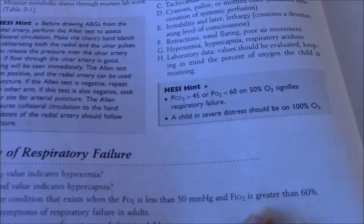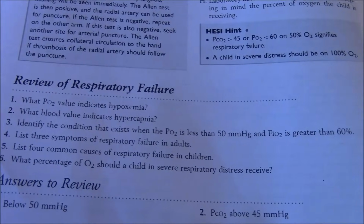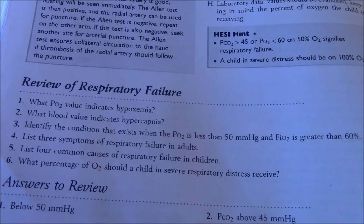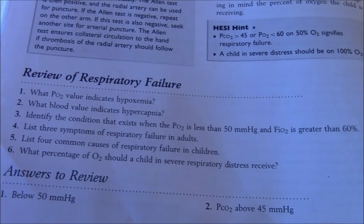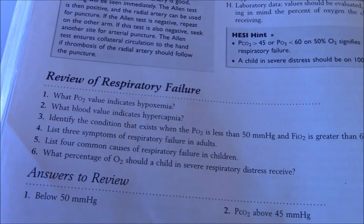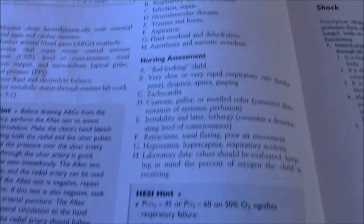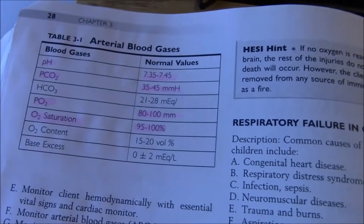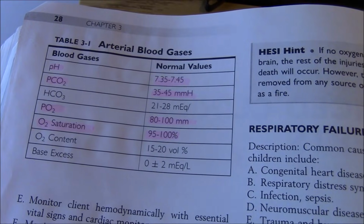And then when you go to the end of the chapter, it will actually show you more HESI hints, but it also has end of the chapter questions that you'll want to look over. I would typically read these questions before I read the chapter, and then I would know whenever I was reading the chapter, hey, that was the end of the chapter test question, so this must be important. So I would look over that, and here's a table too, of course, blood gases. You want to pay attention to that because ABG values like to come through that.